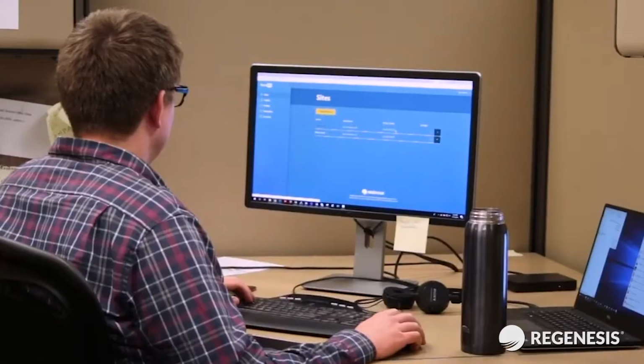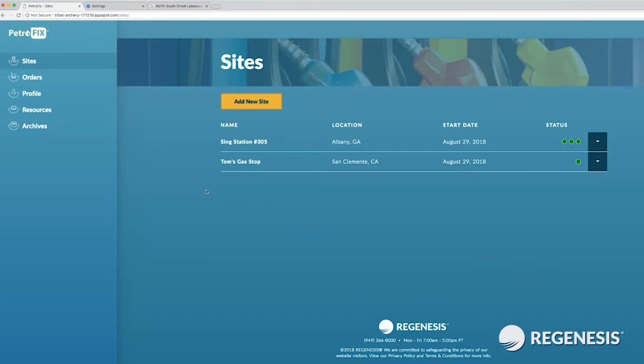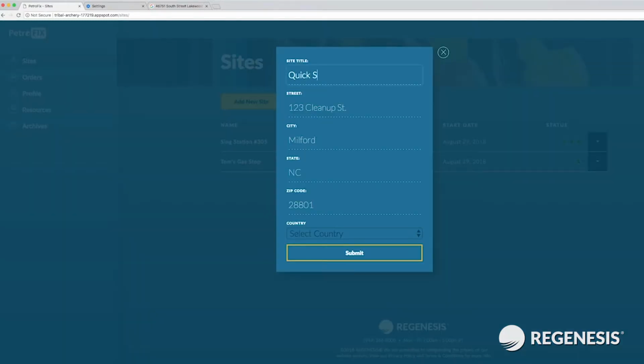Regenesis has put together online design software to make our customers expert at remediation. What we've really done is we've taken all of our experience over many, many years and our knowledge of PetroFix and boiled that down into a guided online solution that gives our clients output very similar to the same output that we put out ourselves when we do the designs, except they can do this autonomously and with little time.